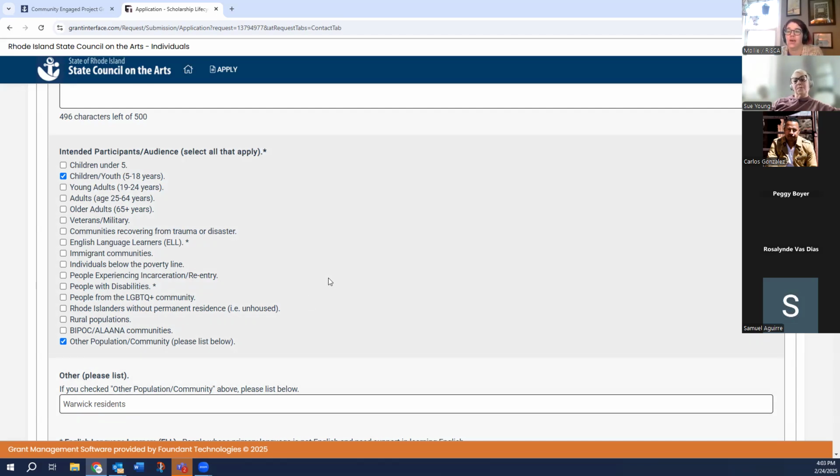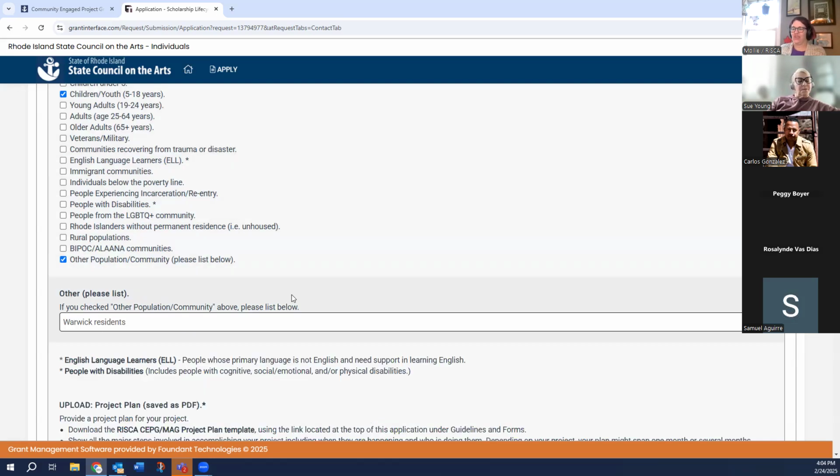in Warwick. One of the things that's important about this project is that it's happening in Warwick, not in Providence, right? We want to make sure that everybody has access to high quality art experiences in the places they live. We want to be everywhere all around the state. So having it targeted to a specific geography, totally valid. And I've listed it right here that this is targeted to Warwick residents. It's not only for Warwick residents.